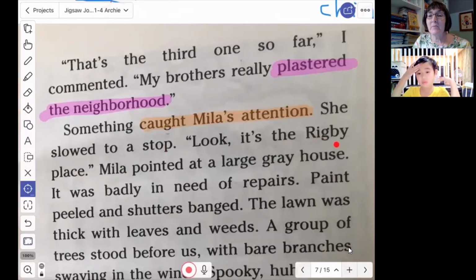Okay, so if the first name was, give me a name. How about Archie? If the first name was Archie, then their name would be Archie Rigby. No, maybe Willy Wonka. Okay, well, Willy Wonka, Willy is his first name and Wonka is his last name. So let's say Willy Rigby. So Willy Rigby, Rigby would be the last name. So if we say Rigby Place, that means the people that live there are Mr. and Mrs. Rigby, the Rigby family.